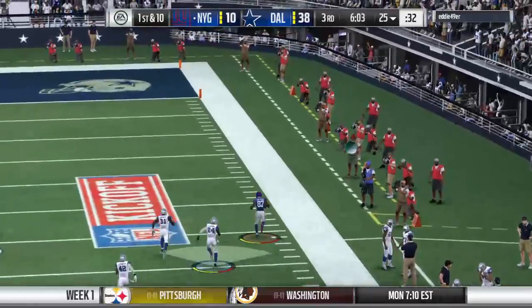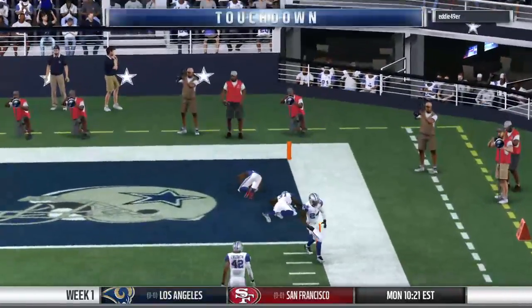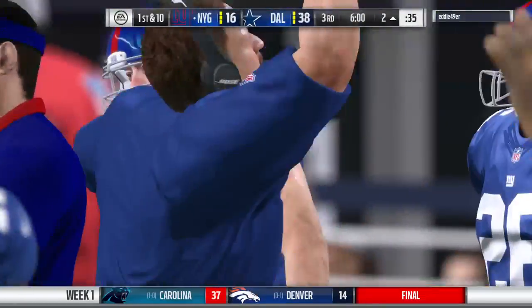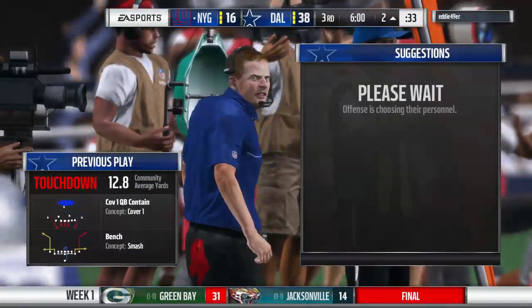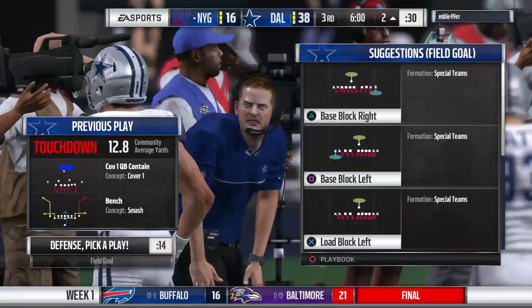There goes Sterling Shepard. 20. Touchdown, Giants. Sterling Shepard making quite a splash with his 2nd touchdown in his NFL debut. And the Giants are able to cut into this lead.